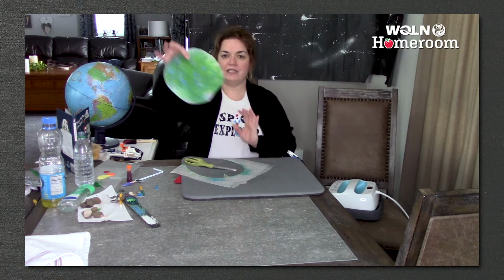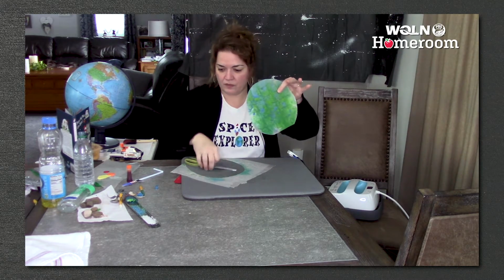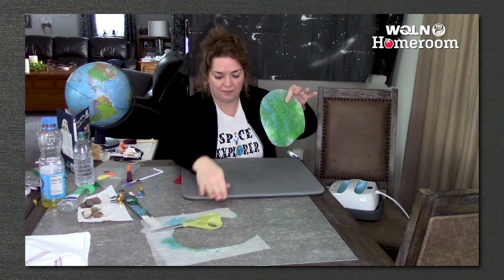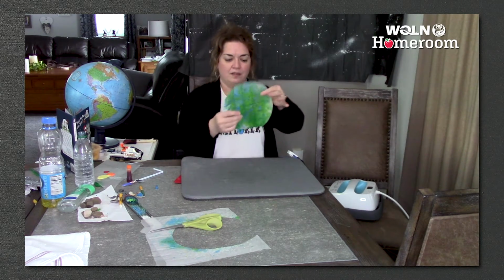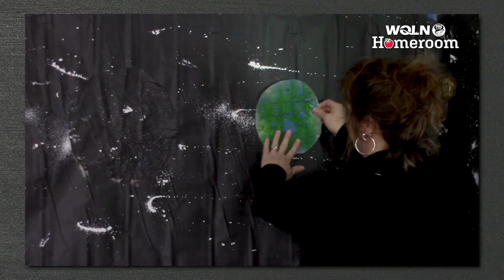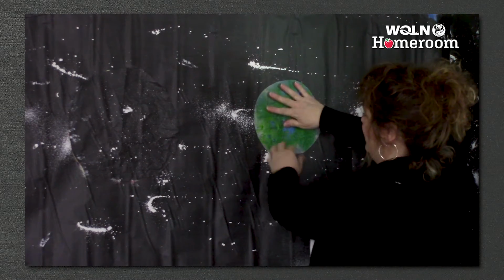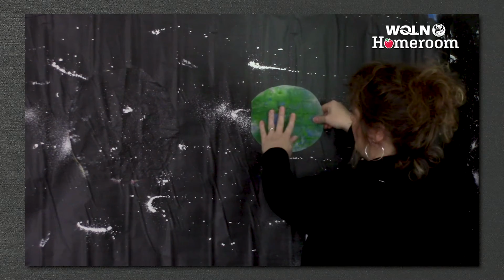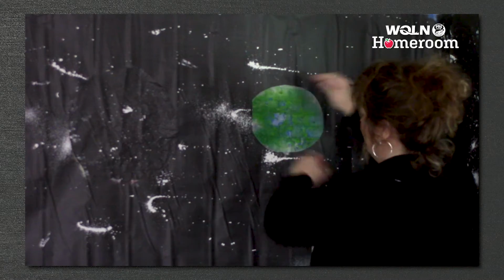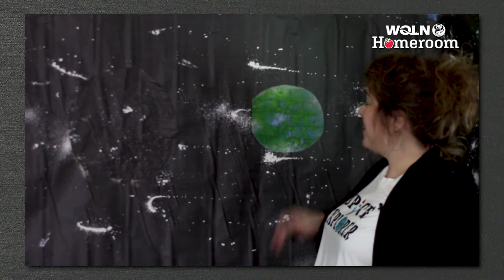And the pieces will stay together. So this is where you could hang it in your window and bring in some beautiful lights. Or, like me, let's go put it on our space wall. So I'm going to add my earth right here. Whoops, to decorate our space wall. I wanted to make sure that I had that white at the top and the white at the bottom. So that's a great addition to our wall.